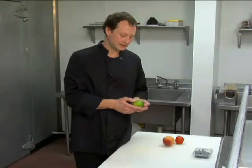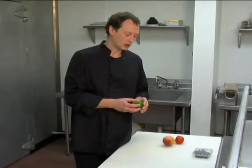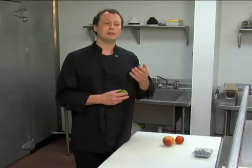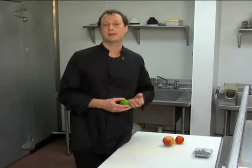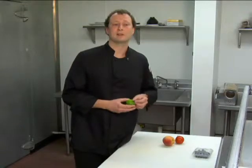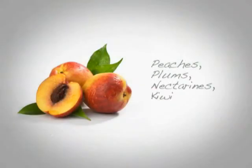As far as the rind is concerned, or the peel, you want it to be smooth, not rough. Color is always good. You want to look for some nice vibrant colors, but really what's important is the smell. When you smell something, you're going to find out how it's going to taste. A lot of taste is the smell. In fact, it's about 70 to 75% of taste is coming from your odor receptors.